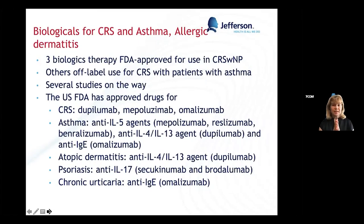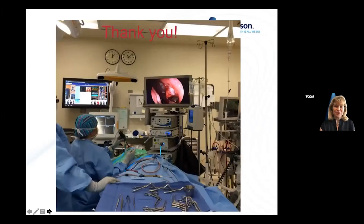It's not indicated for allergic rhinitis, but a lot of your patients who have chronic sinusitis and asthma or allergic dermatitis might have allergic rhinitis. And we now have three biologics approved for chronic sinusitis with nasal polyps. And then there are for asthma, some other ones, as well as for psoriasis and chronic urticaria. So when patients are on a biologic, you might see the benefit for the allergic rhinitis as a kind of a side effect of the treatment or benefit of the treatment.